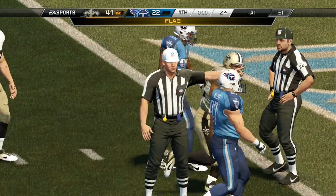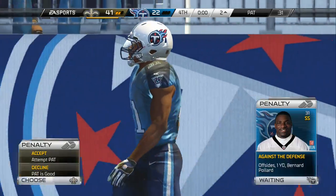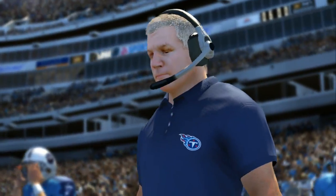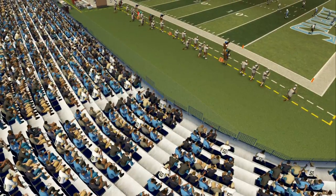Offside defense. He'll decline the penalty and let the play stand. This game's come to an end.